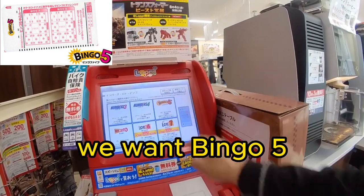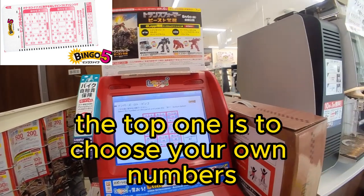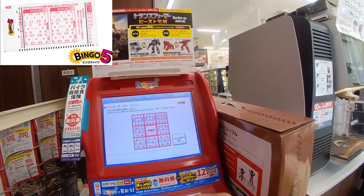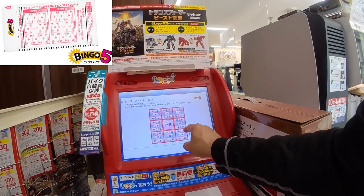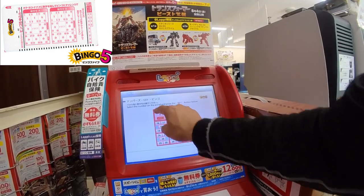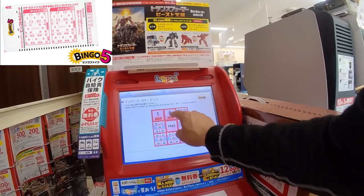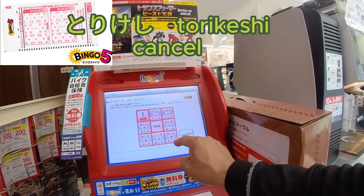We want Bingo 5. On this page, you have two choices. The top one is to choose your own numbers. This is what it looks like. 1, 2, 3, 4, 5, 6, 7, 8, plus a free. So select your numbers. I'm going to choose 1, 8. If you make a mistake, just press keshi, like that, okay?